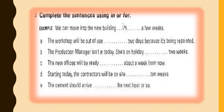The production manager is not in today. Is not in today equals it is أو she is off today. غايبة مش موجودة absent. تمام، يعني مديرة الإنتاج مش موجودة النهاردة. She is on holiday for 2 weeks. هي في إجازة لمدة أسبوعين.